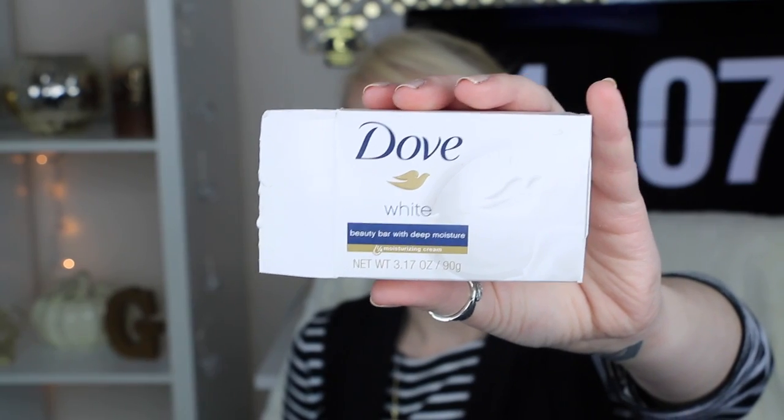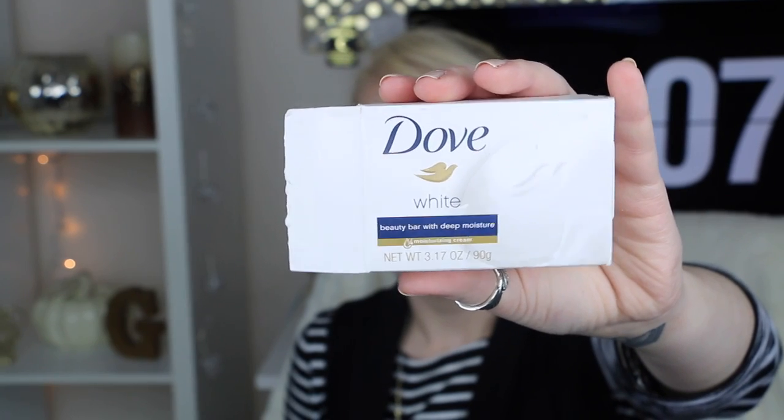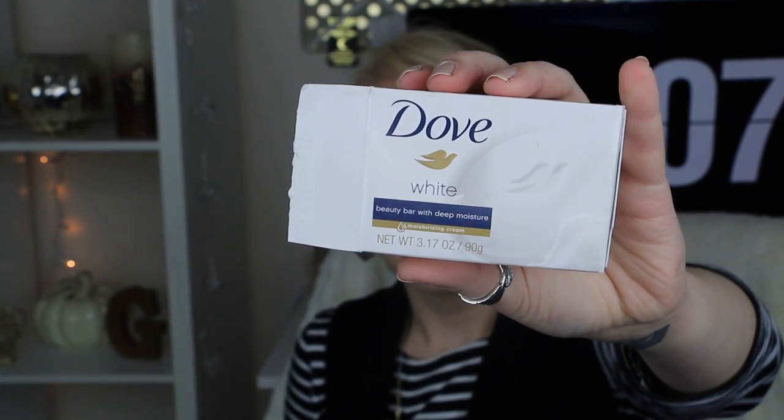Something else to mention real fast are the different items that I use to heal my tattoo. The first thing I use is just Dove bar soap. It's fragrance free, very basic, very mild on the skin, but it does what it needs to do. So that's why I got that.